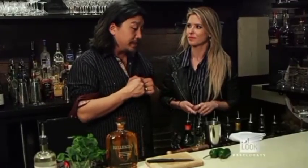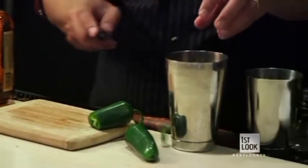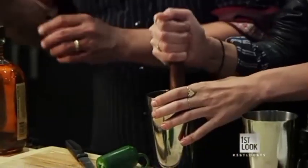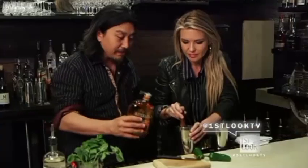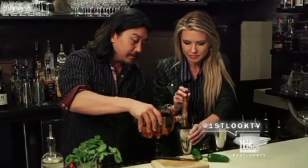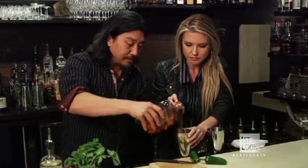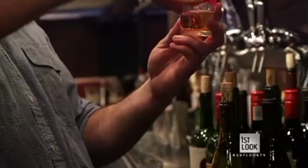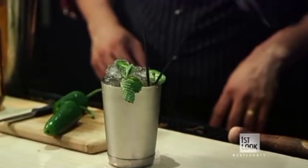But what we do is we add jalapenos, take a little bit from the bottom, and you, my friend, are going to be my muddler. The mint and the jalapeno, I can't imagine what it's going to taste like. Oh, it's delicious. Then we add a little simple syrup for the sweetness, and of course, some Kentucky bourbon. Just kind of guesstimate 1, 2, and a splash for good luck. I like that. You can't come to Louisville and not drink bourbon. It's not just a drink, it's our life. And there you have it, our jalapeno mint julep. Voila.